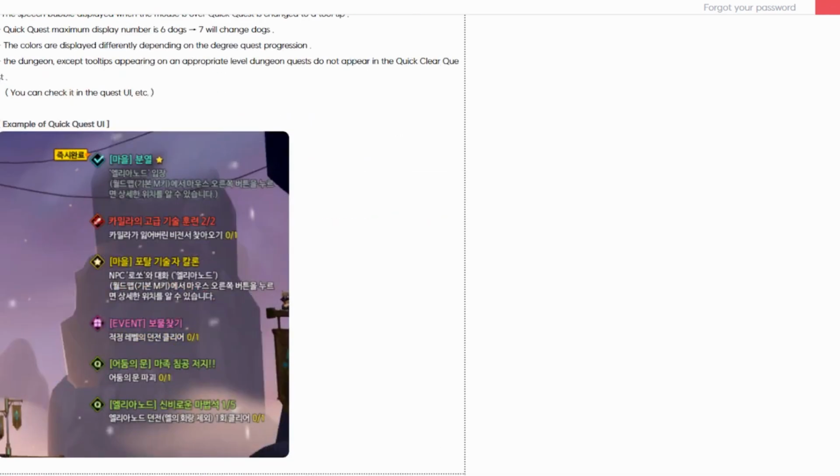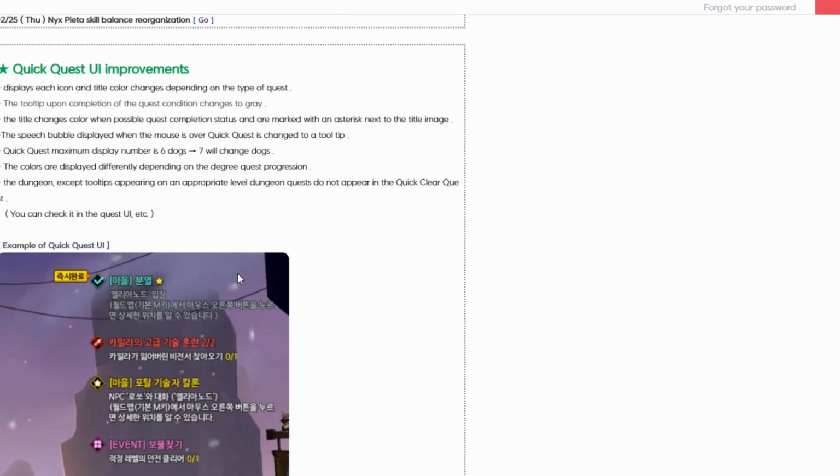Different quests will have different icons and colors. So I guess for organization purposes, and just to make it look better in general. Story quests have a blue check mark. Maybe that PvP quest is red with a sword. A normal quest has a yellow star. Event quests are pink with a gift icon, and daily quests are green with a Q quest icon. I guess for better organization, and it does look very nice as well.